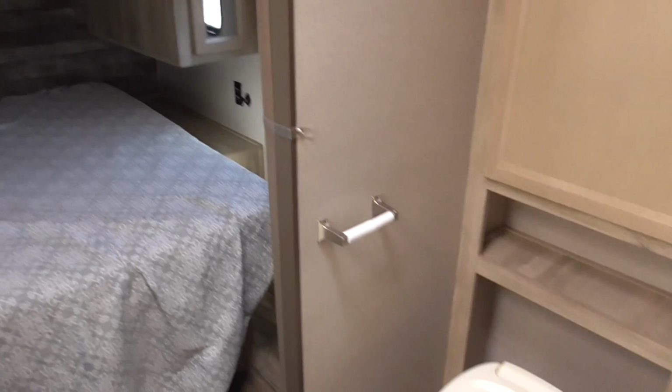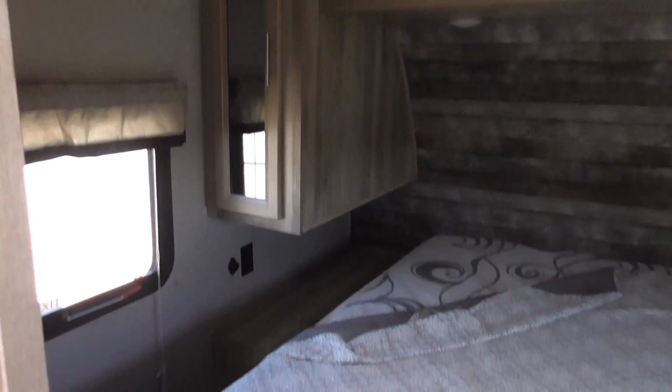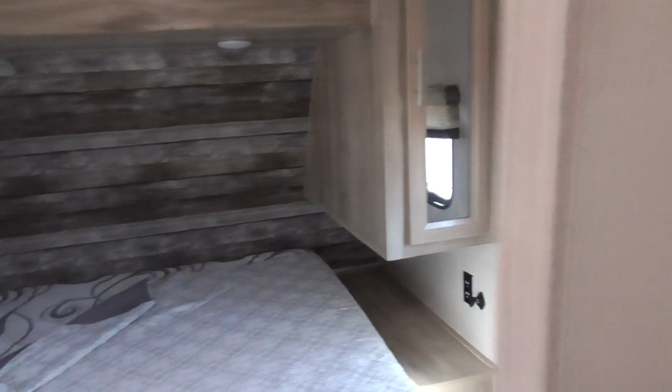Going up, just looking around here, hope I don't make you motion sick. It's got a nice little storage cabinet there. A walk-around queen bed. Again, this is a 2020 Trailblazer made by Coachmen, a 26TH model.